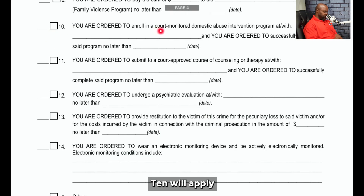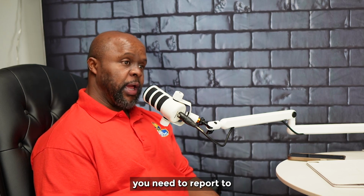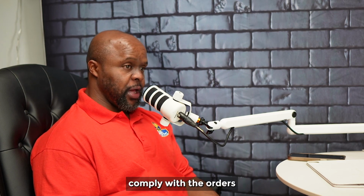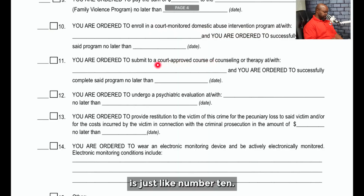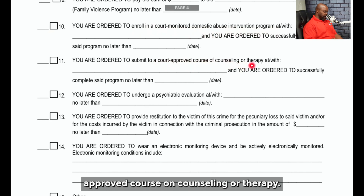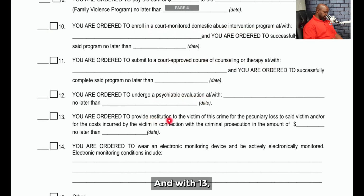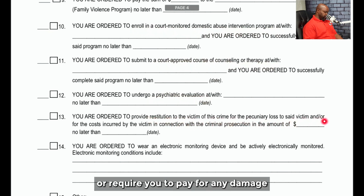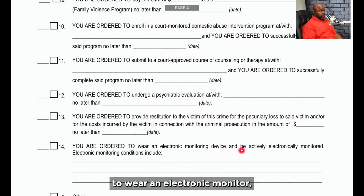Number 10 will apply if the court orders you to enroll in a court-monitored domestic abuse intervention program. The court typically names the program or person you need to report to and gives you a deadline by which you have to comply with the orders or complete the class. Number 11 is just like number 10, it's just a different class, a court-approved course on counseling or therapy. Number 12, the court could order a psychiatric evaluation. Number 13, the court can order restitution requiring you to pay for any damage or loss you caused. Number 14, the court can order you to wear an electronic monitor, which is simply a GPS device.